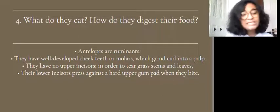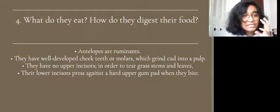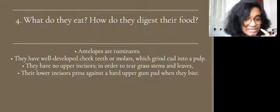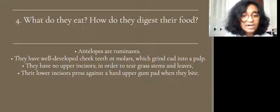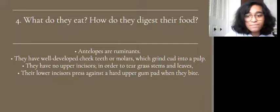Antelopes are ruminants. They have well-developed cheek teeth and molars, which grind cud into pulp. They have no upper incisors in order to tear grass stems or leaves. They have lower incisors which press hard against the upper gum pad when they bite.